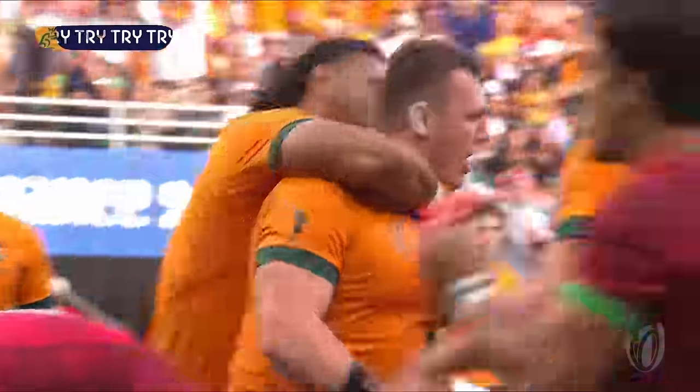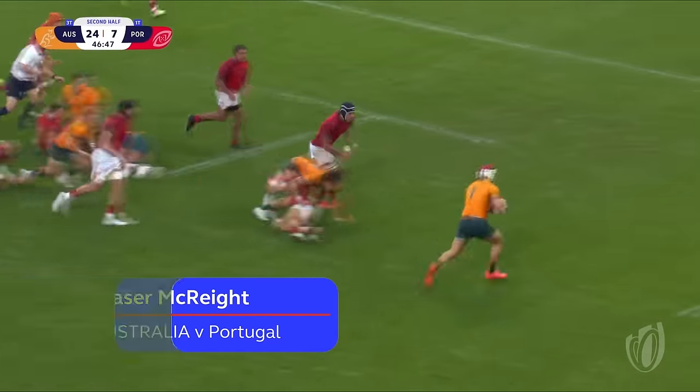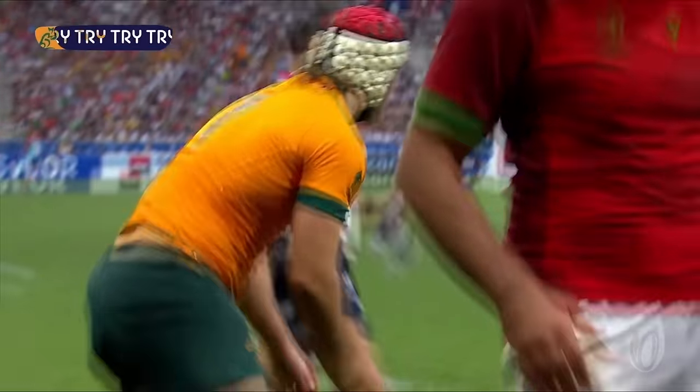Another of the big men. That's the new man onto the field. Pornet Faomasili landed awkwardly and hasn't got up, but they've got to go in the corner here, Australia, through Fraser McGrite.